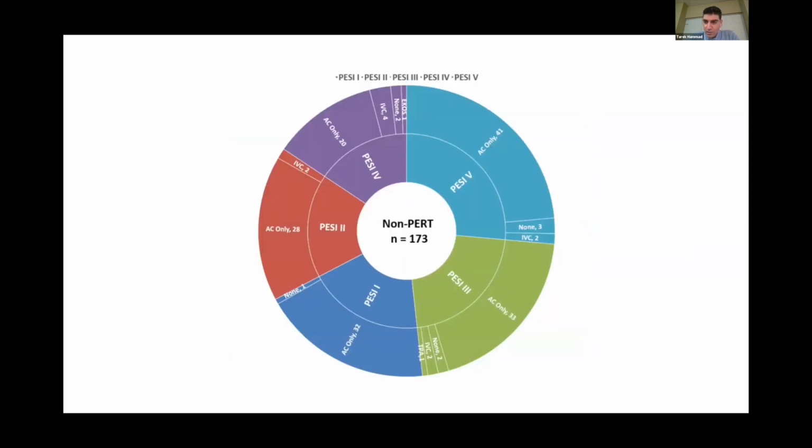This is again just to show you what kind of treatment was offered to both groups. This is for the non-PERT group. You can tell from this slide, this is also further stratified by the severity of PE according to PESI class 1, 2, 3, 4, 5. As you can see, there is rarely any. Across these 173 patients, only 2 got advanced therapy. One got TPA and one got ECMO. And if you look at PESI 5, which is supposed to be the most severe, the majority got anticoagulation, only 2 got IVC filters, and 3 patients actually got nothing. And no PERT was consulted or called or paged.